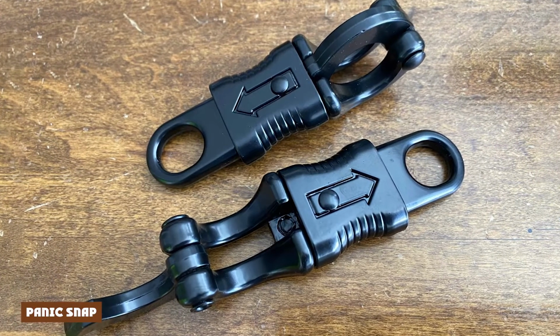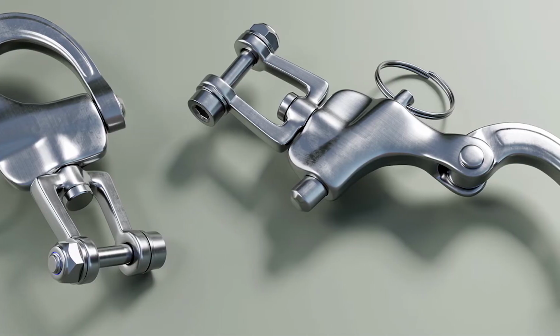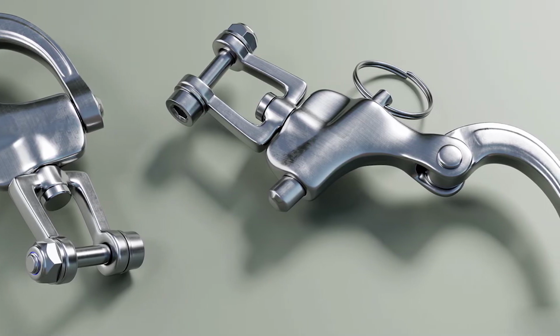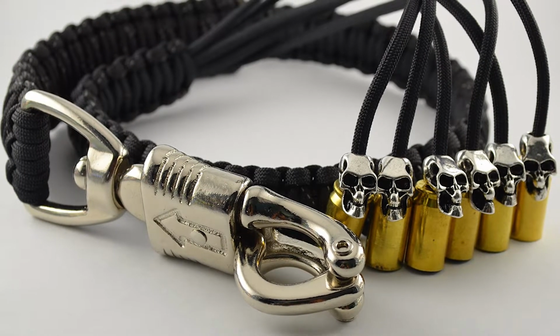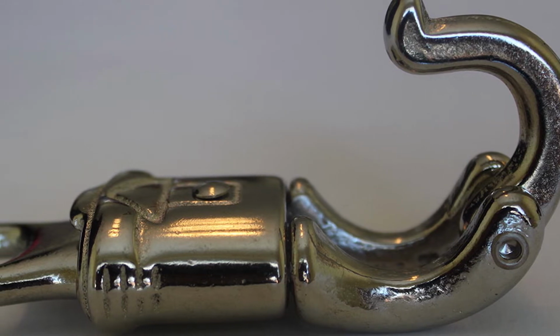If you work around horses, you'll be familiar with the panic snap quick release. There is no need to press down on the knob on the side. When horses start panicking, you need to get them free of encumbrances easily. So pulling down on the panic snap in the direction of the arrow on the snap hook will ensure a quick one-handed release. This type of snap hook can be used to release horses to get them away from danger within seconds, or to clip on their blankets, water or feed buckets.